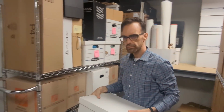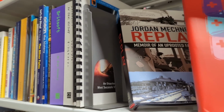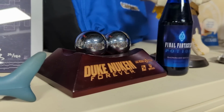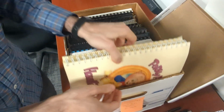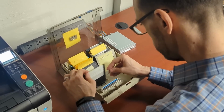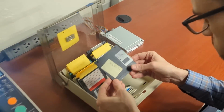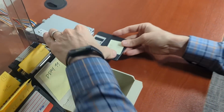Things like game development materials, press kits, artwork, media coverage, memorabilia, and more. And we want you to be able to use it. Whether you're writing a book or just making a video, you're a researcher, and we want you to have access to the information that will make your research better, without having to fly out here to California to see it. Our solution is our digital library.